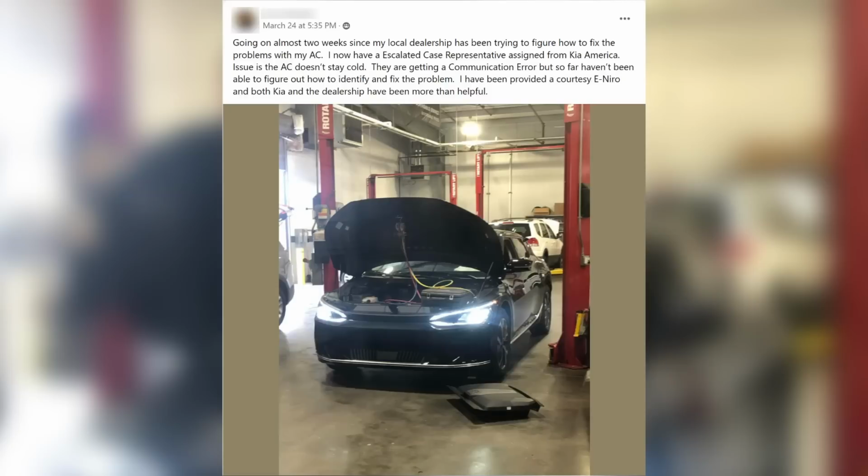While I was disappointed by the broken climate control on a brand new car, I was certainly impressed by the multiple follow-ups and the quick replacement of the part. Others, however, haven't been so lucky. A number of owners on Facebook report having to wait weeks for the parts to fix their broken climate control. With that issue fixed, I set about to tackle the next problem.